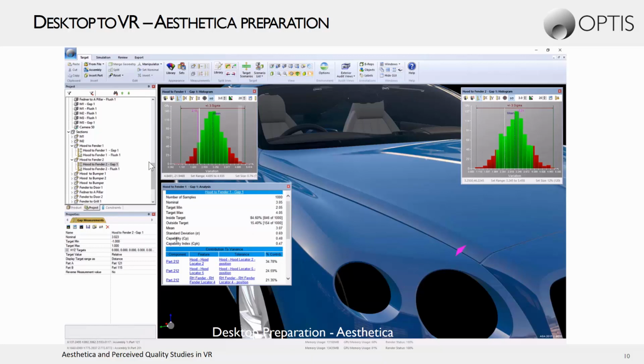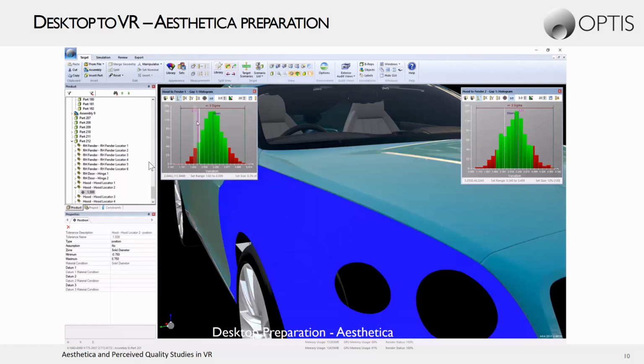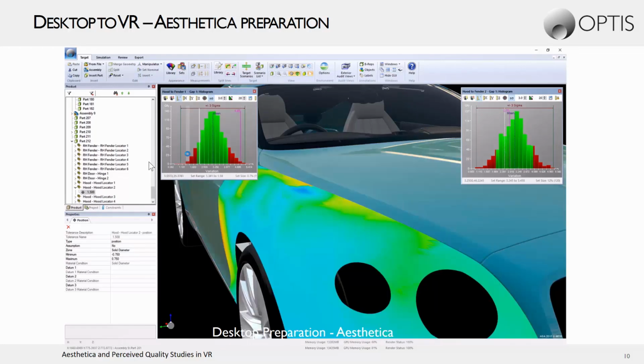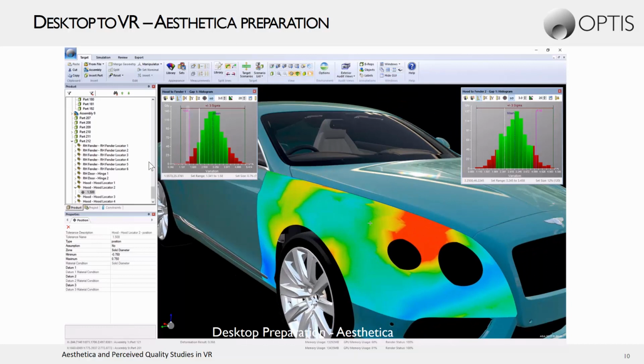Now behind each of these histograms we also have all of the statistics. So we can see, for example, how much of the product was inside the target, how much was outside, and more importantly we can see the key contributors to those measurements as well. So which of the tolerances are having the biggest impact on each of these measurements. And we can click on this list and go directly to that within the product tree and see it. We can also look at how the parts are behaving.